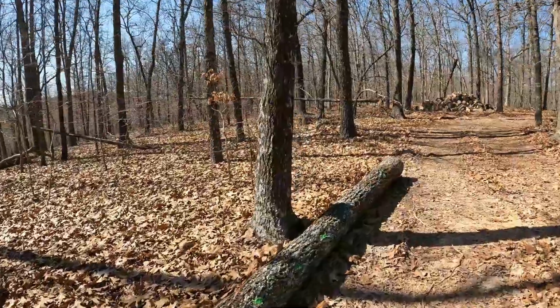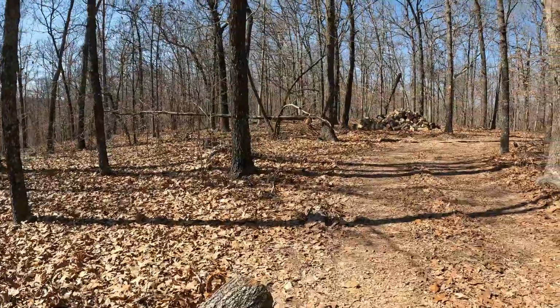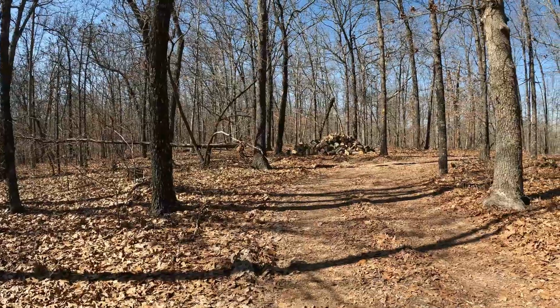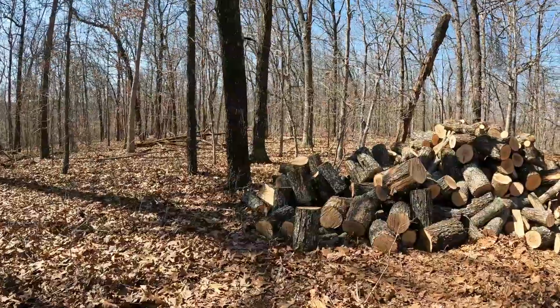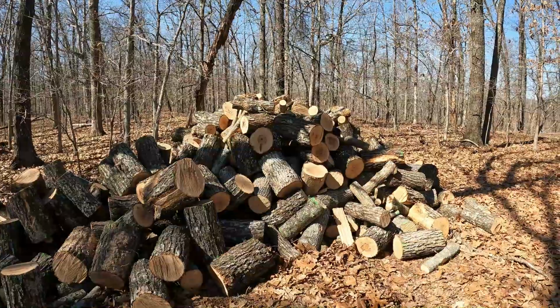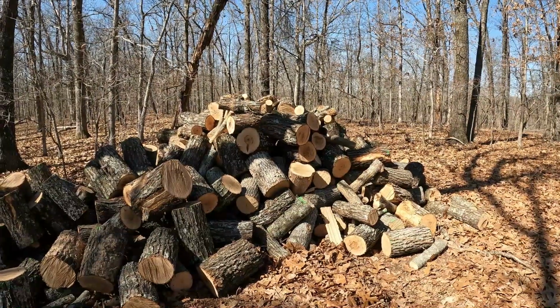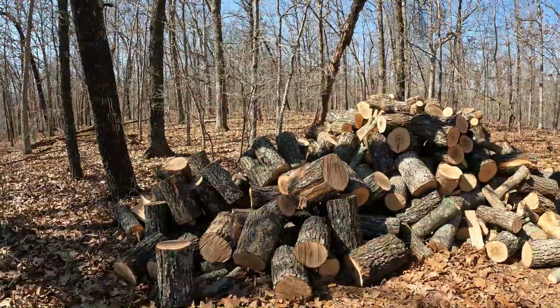All right, I'm at the end of the long line of logs to cut up, which is good because I'm almost to the big pile of wood he's already cut. And this is our pile we have from just these last two trips here, and obviously a lot more pieces of wood still to add to it. All right, I hear the chainsaw going. I guess I had better get to work and start filling up the bucket of the loader with all of these cut up pieces that he was working on earlier today.